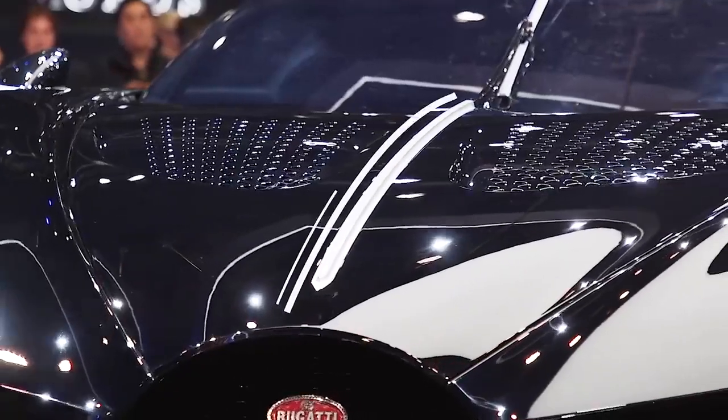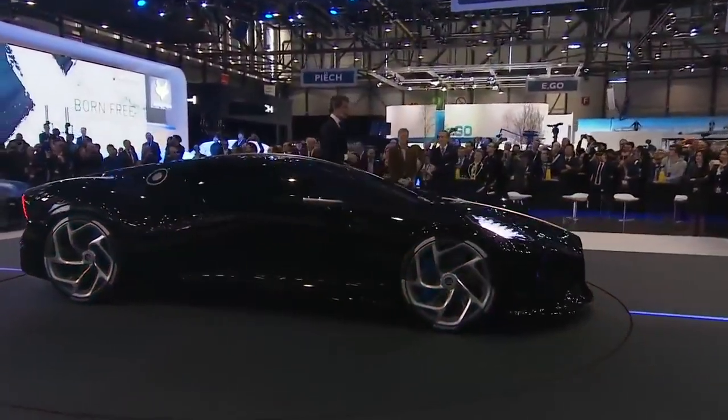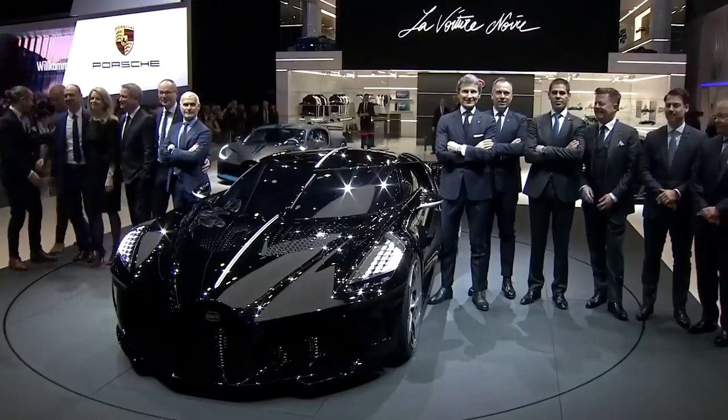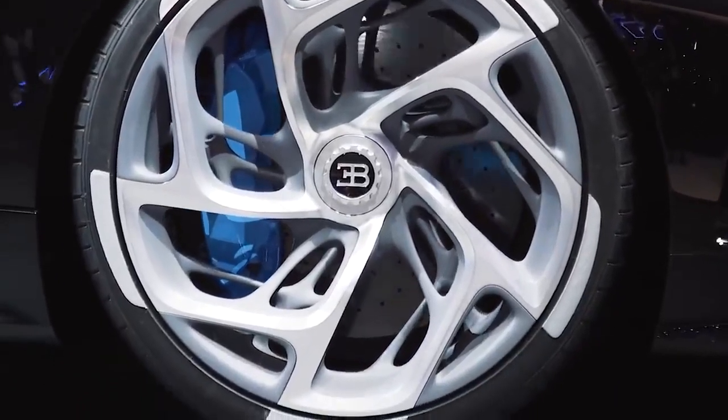During the Second World War, this car disappeared without a trace. By the way, it was also known as La Voiture Noire, which translates from French as black car. Not surprisingly, the car shown in Geneva is also painted black.